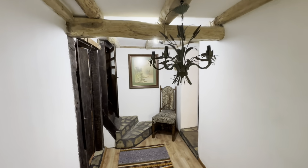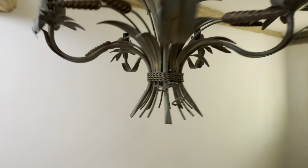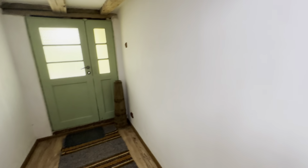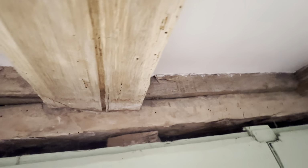So let me show you now. These should be the lights with all these bulb holes. It's very low here, but I like it. It's not connected yet, but it's going to be connected. So anyway, this is the door we just came in. Nice and wide corridor. Look at the beams. All the beams are natural, and as I said, some of them show the natural color because the paint has been taken off. But you can see no rotten stuff. Everything looks completely good, even if it's nearly 70, 80 years old.